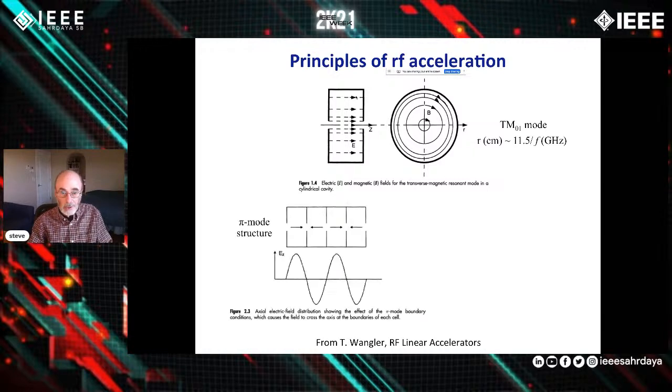So how do you make an accelerator? You take a lot of these cavities and put them in a row with the proper spacing. This shows a pi mode structure where alternating cells have opposite electric fields. If you put an electron in here, it would actually be decelerated if this is the electric field, but presumably you put it in at the right time. If you have acceleration in this cell, after half an RF period you can have acceleration in this cell, and then in this cell, and you can put any number of these in a row to progressively accelerate an electron bunch up to very high energies.